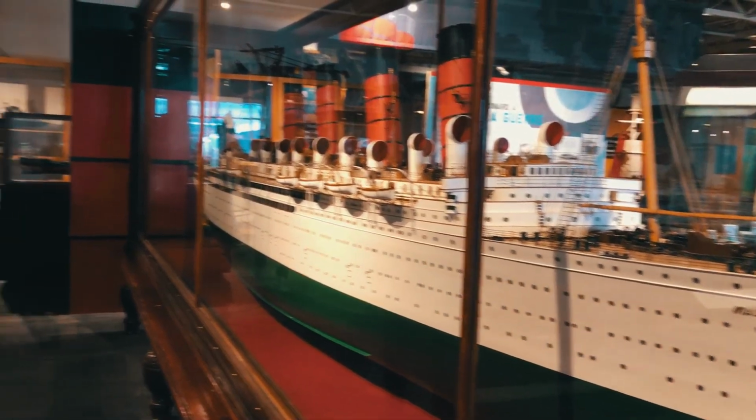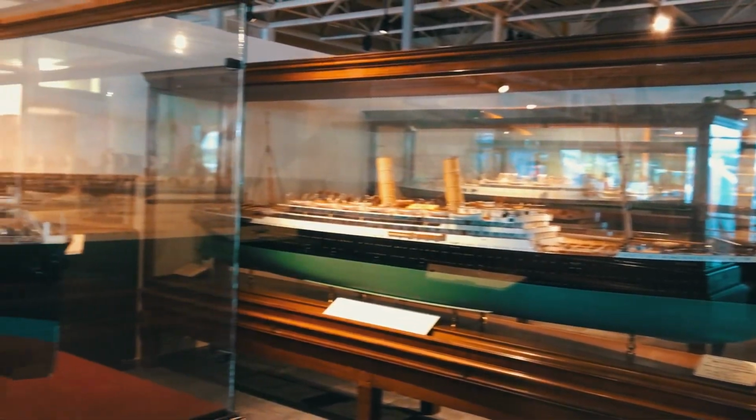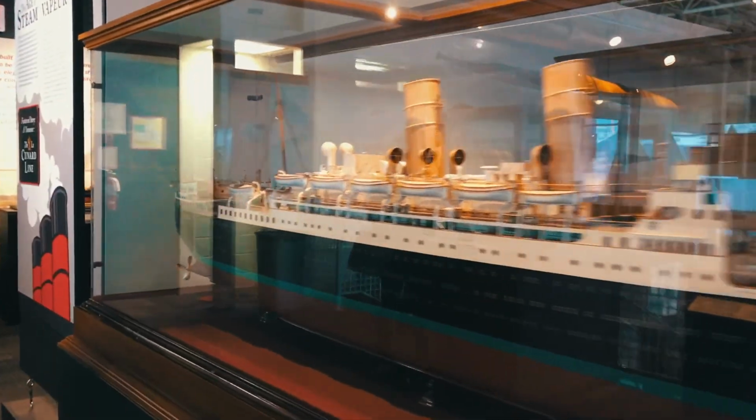When you watch the movie, it's so romantic, it's so flowery, and then Celine Dion's song, but you tend to forget that so many of these people actually died. Coming to this museum puts perspective into it, making it more human, bringing in the science, learning who is who, how the boat was made, just everything you can think of to make it more real. So I highly recommend coming here when in Halifax.